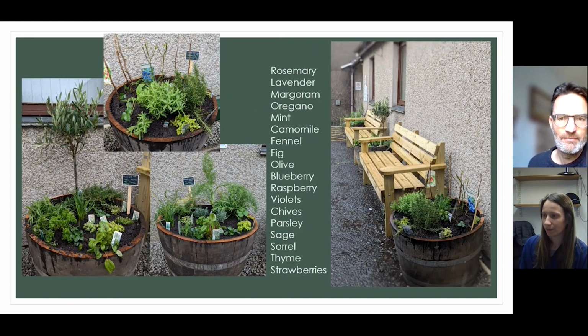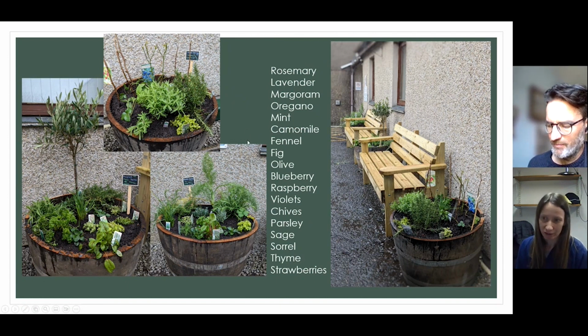And this is the final setup. So we've got 2 benches and we've got 4 of these large planters, absolutely full of all sorts of different herbs and berries and fragrant plants like lavender. Hopefully when the plants grow up a bit, people will be able to come and snip a little bit.